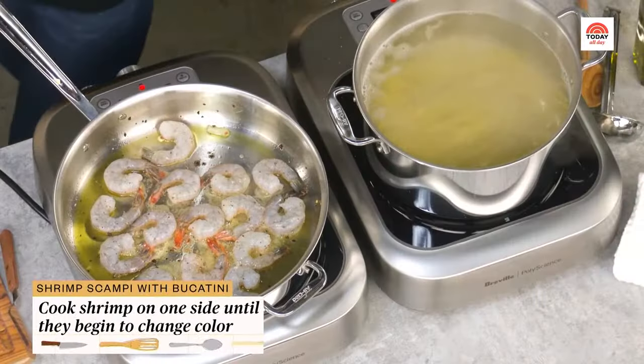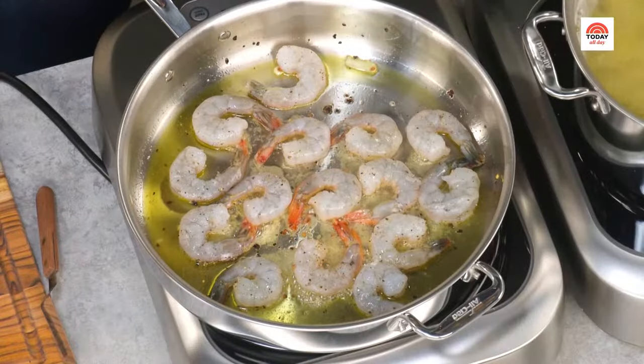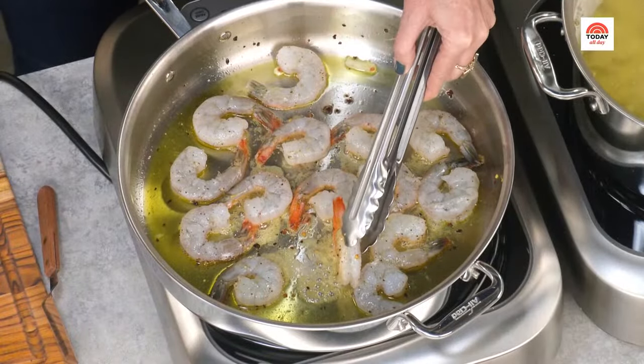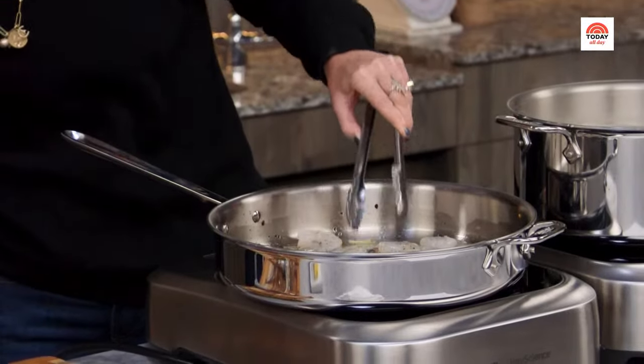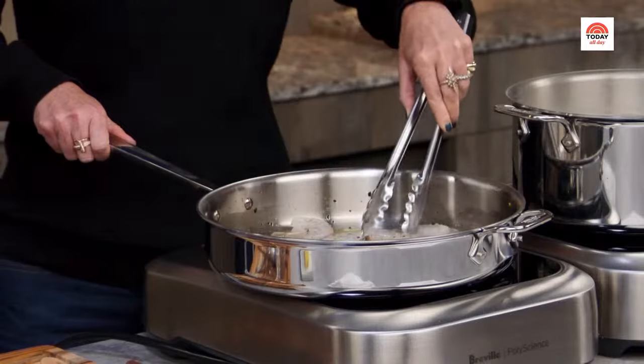Exactly. The color will start to tell you when it's cooked. It starts to get pink. Its tails are already pink. Do I need to flip them over ever? Not yet. I think it's a little too early, but let's peek at one. Basically, the color will have changed. That looks good to me. And you can give the pan a little bit of a light shake. But you don't mess with them.